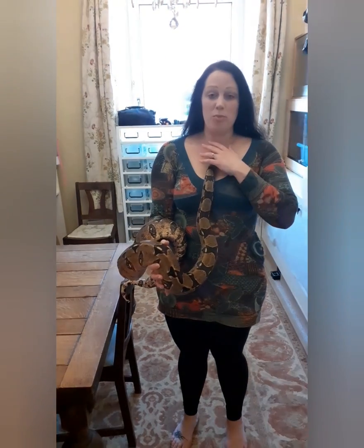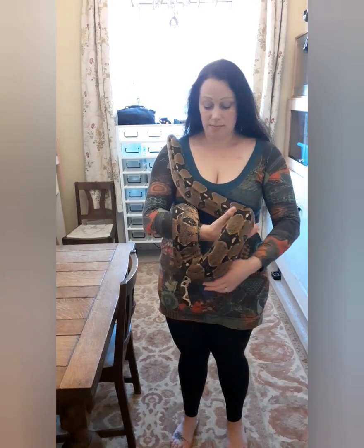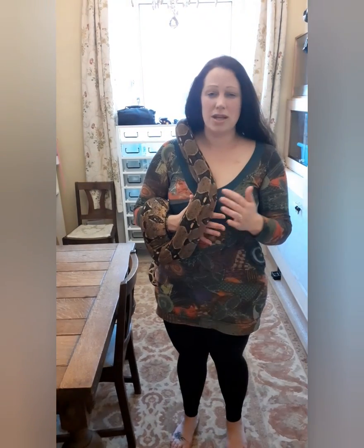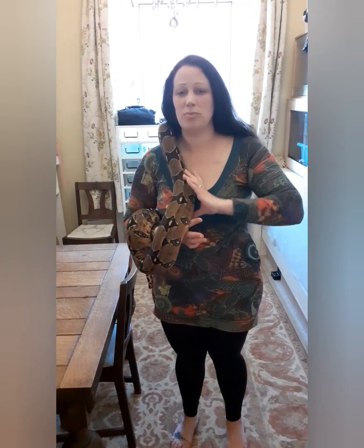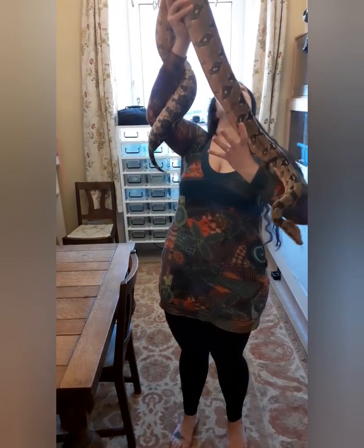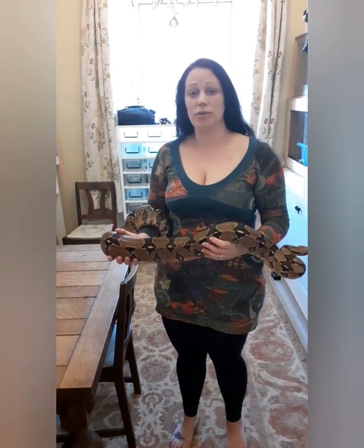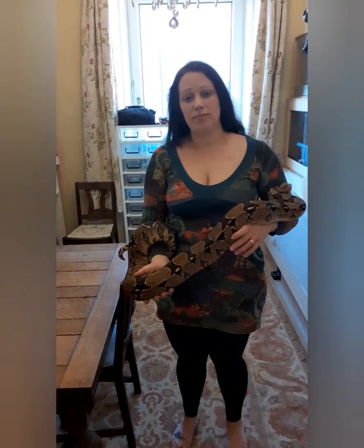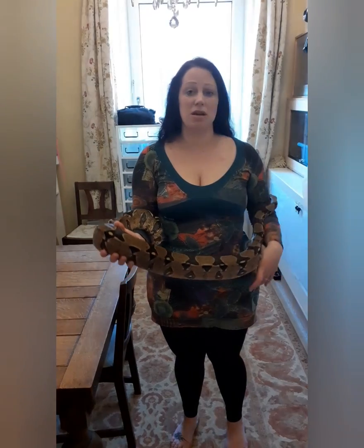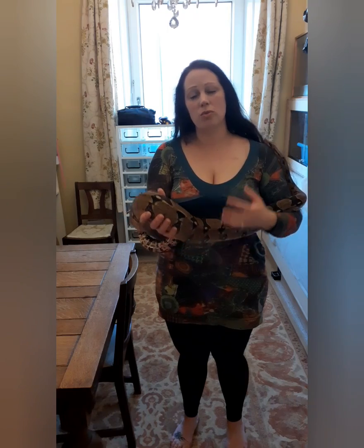She's absolutely bomb-proof, this snake. You could do literally anything to her. So friendly, really nice to have out. She is really strong. I don't often put her up around my neck. Like now, she's trying to go round. I'll probably just take her off again, because I think, pound for pound, she is one of the strongest snakes that we've got. Might sound silly compared to some of the other things that we've got here, but I don't know why, she feels a lot stronger.